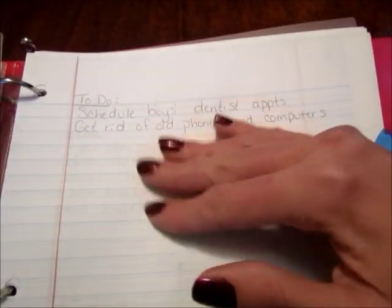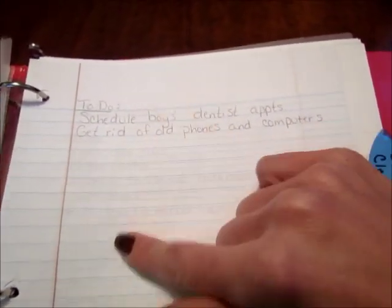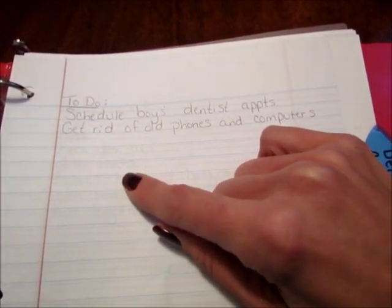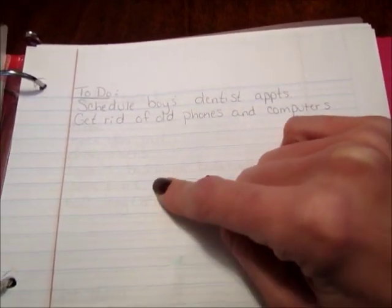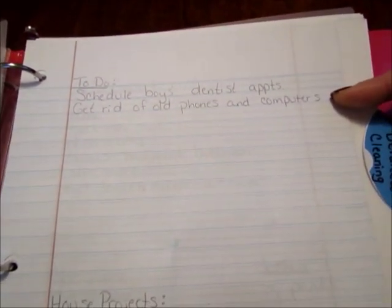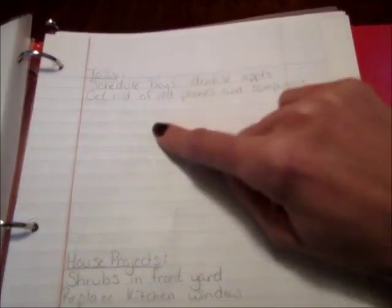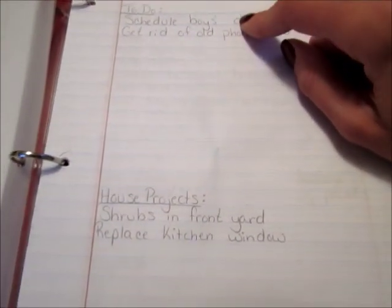So I just write things like that. Like if there's any appointments that I need to set, I will just write it here, and then when I get a chance to schedule appointments, I have my list right there. If there are things that I need to get to around the house that I might not get to that day, but they might be things that take a little time, I will add those to my list. So I have get rid of old phones and computers, and I just need to figure out exactly where I need to get rid of them. So that's on my list, just things I don't want to forget about, but they might not be taken care of for a couple weeks or something.